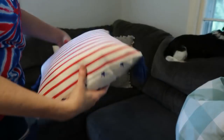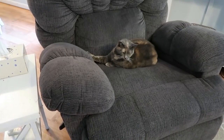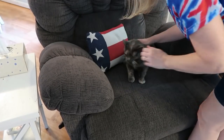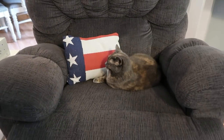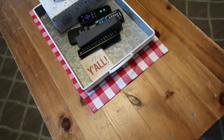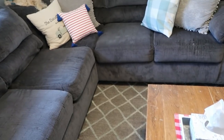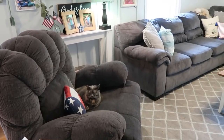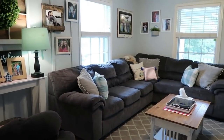And I picked up this pillow at the Target dollar spot for $5, and it is so cute. I wish I had two of them so I could show the stars and the stripes, but it's adorable. And then I was trying to move Chloe over and let me put a pillow there. I actually made that pillow from some placemats and a pillow insert I found at Goodwill a couple years ago. And then that is what the living room looks like for now. I did come back later and do the floors just because, like I said, the cats were sleeping and I didn't want to disturb everyone. But I did do that at the end.